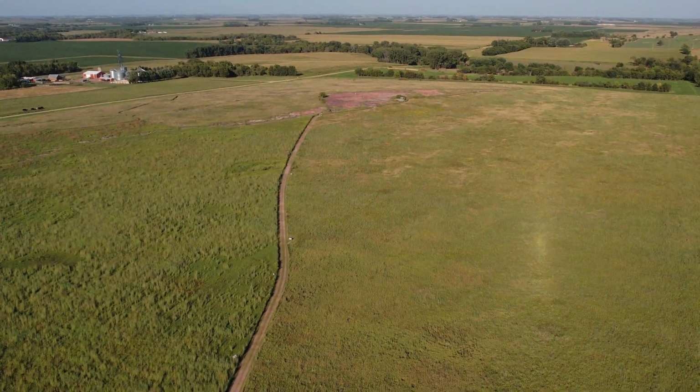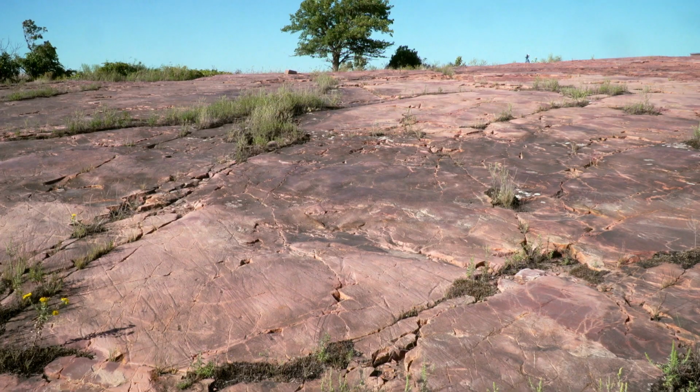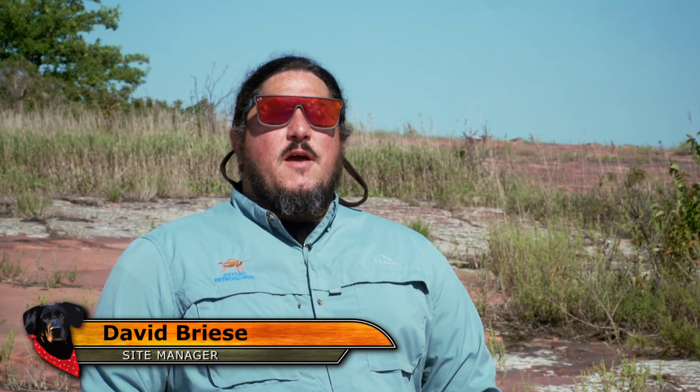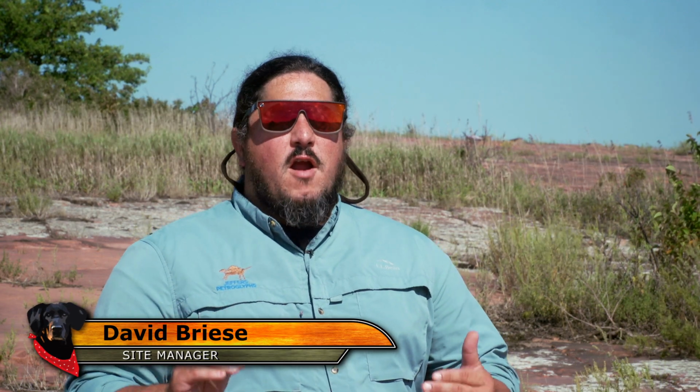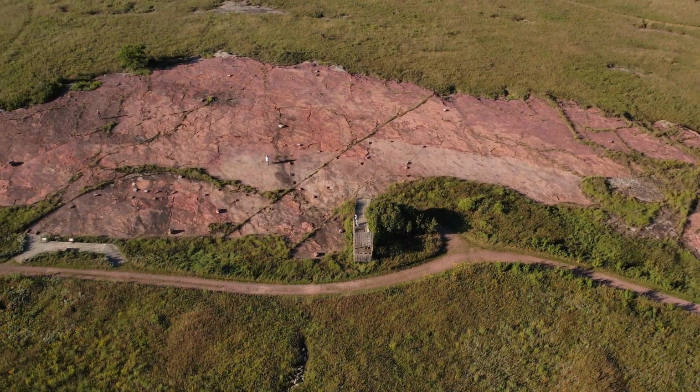We're out here at Jeffers Petroglyphs. A petroglyph is a rock carving. At this site in particular, we have about 8,000 carvings left by Native Americans that date back to at least 10,000 years, and with the last carvings being made about 250 years ago. David Breezy manages this historic site, 160 acres of prairie and rock.